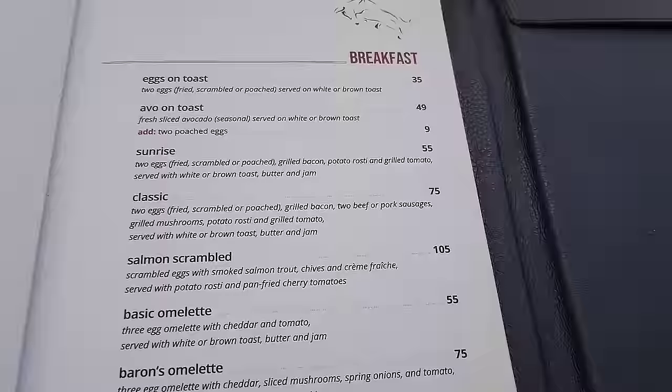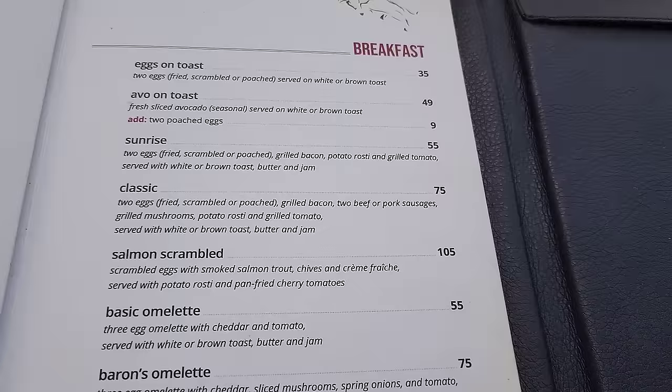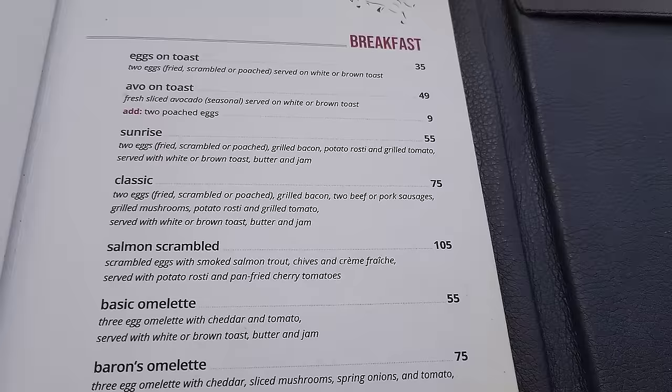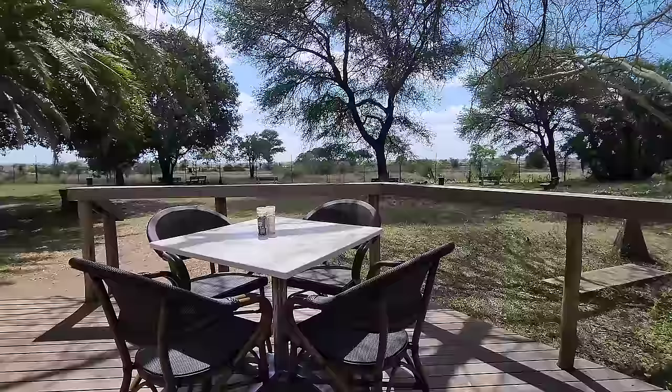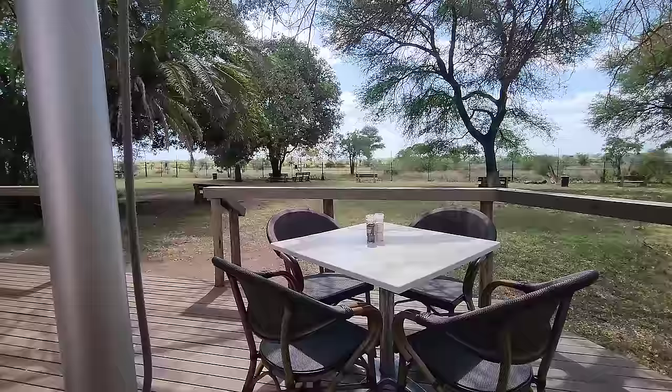So, the breakfast menu shows a sunrise breakfast, which Sonia has chosen, and a classic for me. And my classic has got mushrooms. I've chosen pork sausages, and we are having them sunny side up. Absolutely. And we ordered to drink 2 tomato cocktails. And this is where we are sitting having our breakfast. The boundary of Satara. Don't forget the poke. There's little impala down there at the water.